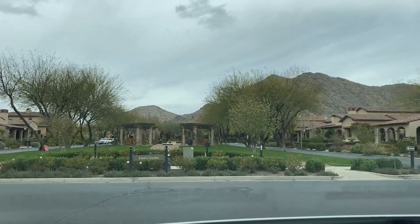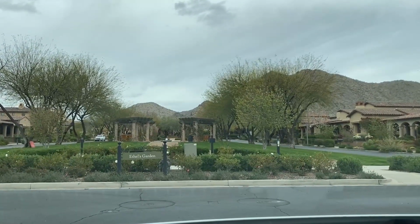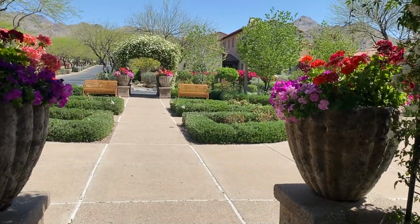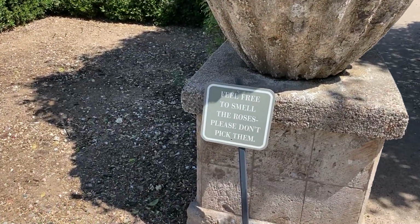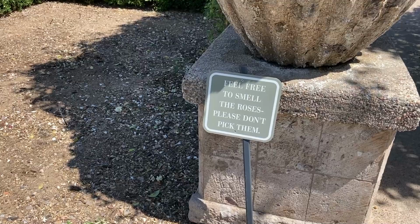Each area has different parks. This park that is in front of us right now is called Estelles Garden. Okay, so the other place I wanted to take you back to was Estelles Garden. It is too beautiful to miss. And the first day that I was out, it was a little bit too gloomy. So again, here we are on a sunny day and I'm gonna take you on a little quick walk through Estelles Garden. It is so beautiful. Wait until I show you one of the little signs. It's so cute. Here we go, walking into Estelles Garden. Feel free to smell the roses, just please don't pick them.